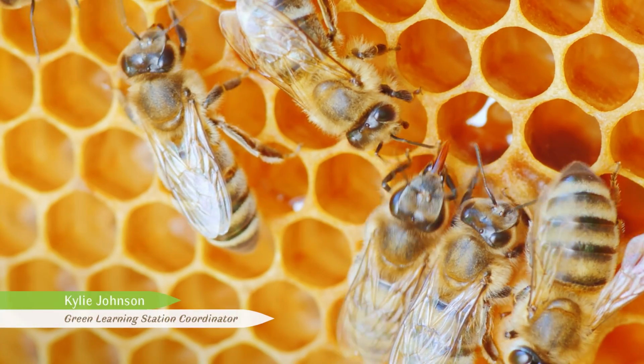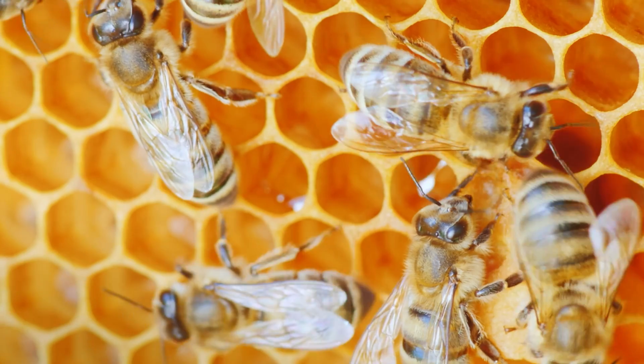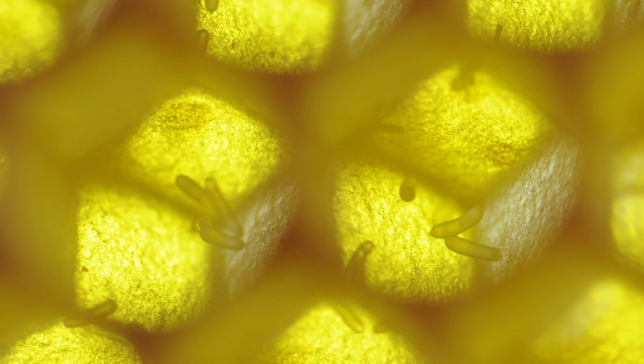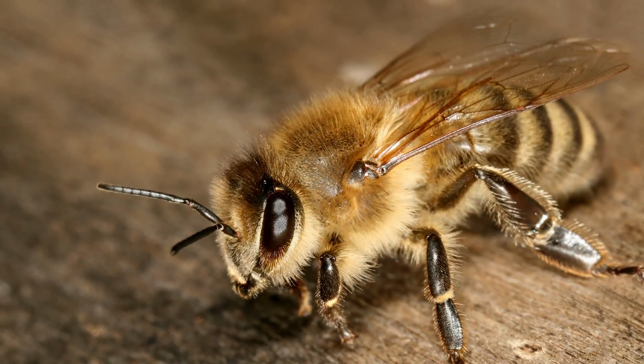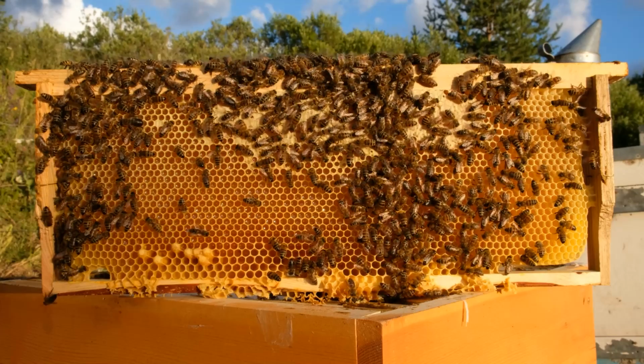The body of a honeybee, like other animals, changes throughout its lifetime. There are 4 stages in the life cycle of a honeybee: egg, larva, pupa, and adult. Since honeybees live communally in hives, much of their life cycle is spent inside the hive.